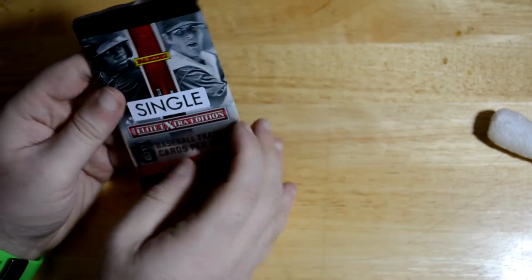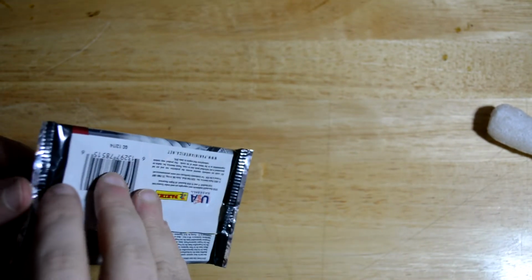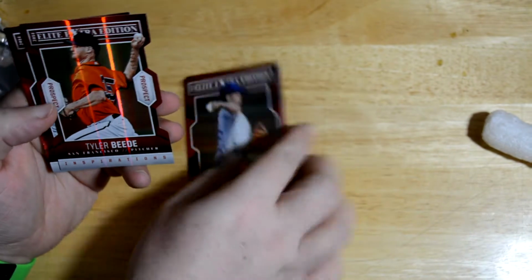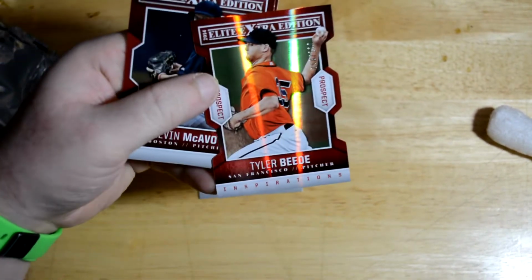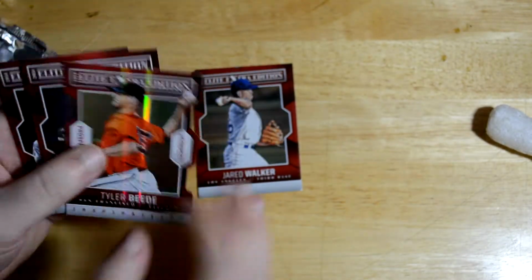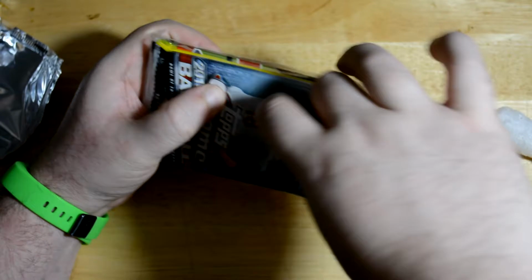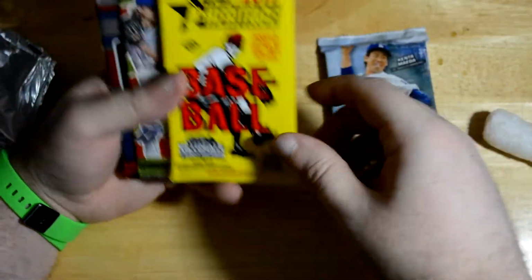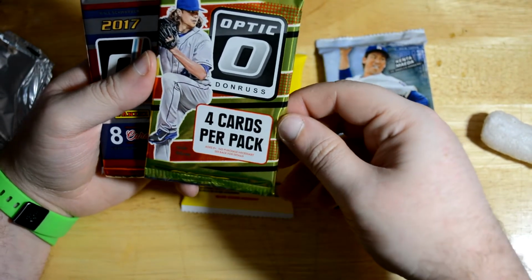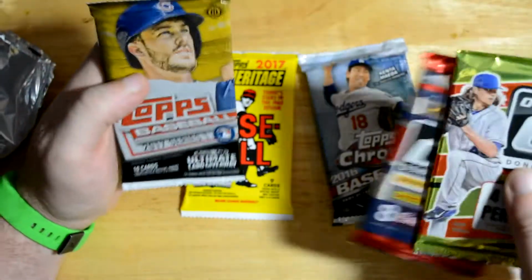Okay, so 2014 Elite Extra Edition. Okay, it's cool. Tyler Beatty. Die cut numbered to 200. I like that. I like numbered die cut. Okay, and here's just the regular packs. Chrome 16, 17 Heritage. I guess that's probably 2016 Optic, maybe 2017. And then Donruss and Topps 2017. Okay.